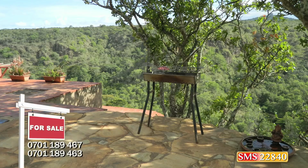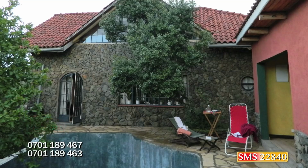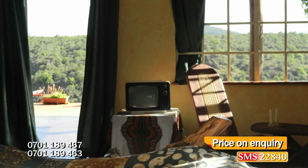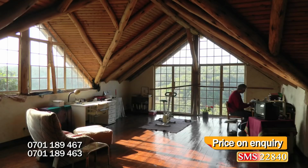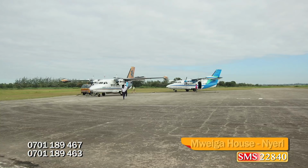Salient features include a shaded carport, swimming pool, underground generator house with 3 generators, water tank with a capacity of 265,000 liters. The property is in close proximity to Muiga airstrip.